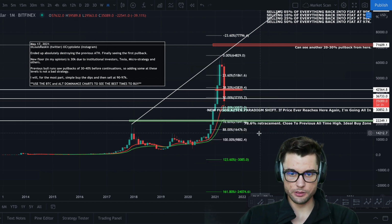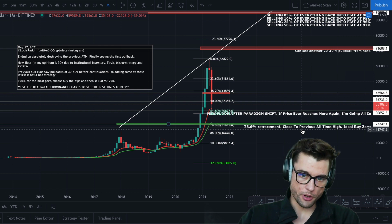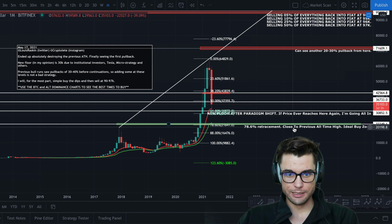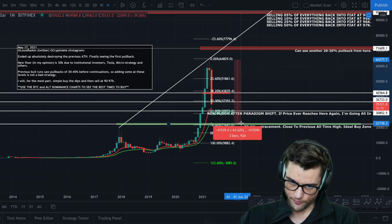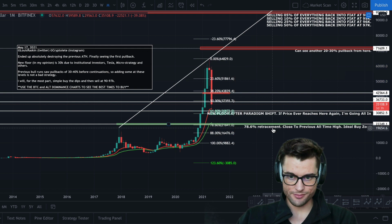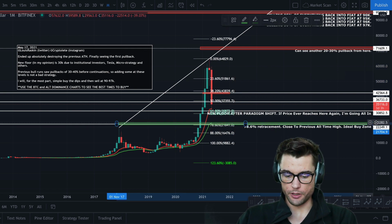Ideal buy zone. So 23,000. I'll say 23,000. That's 64% from the top. Yeah, I don't see it going lower than that. So I'm gonna set an alert for this.